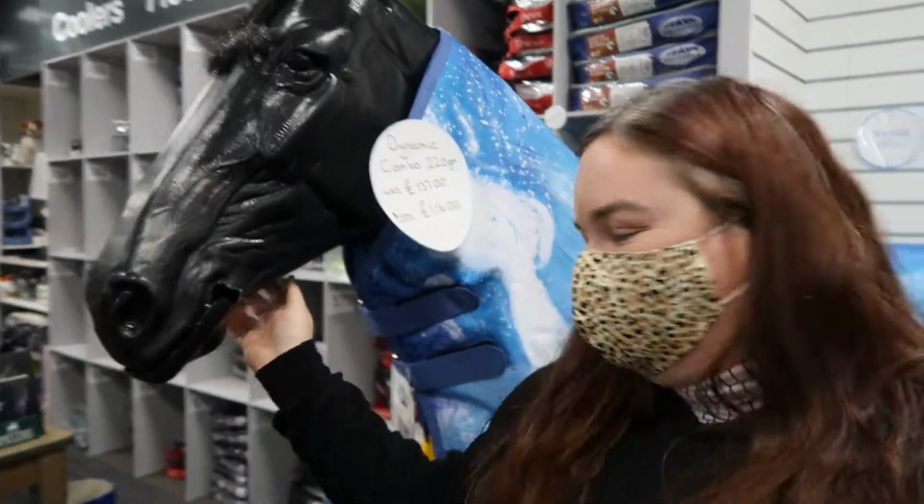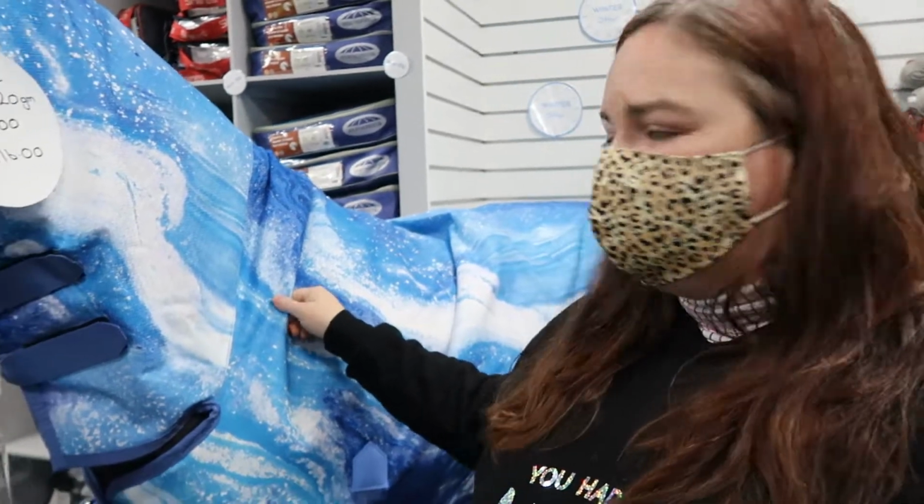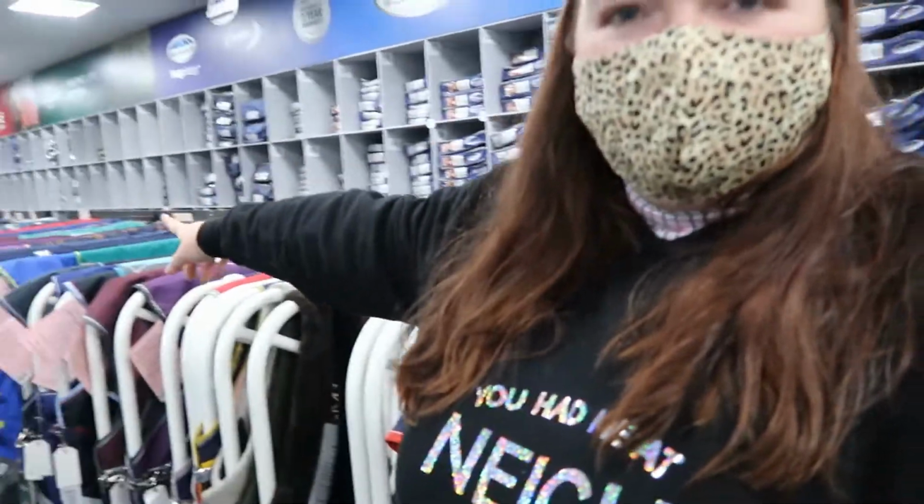Also, how nice is this rug? Look at this, being very fabulously modeled, of course. But yeah, lovely weather beater rug. Feels really good quality actually. But they've got, like, you want rugs? We got rugs. There is rugs upon rugs upon rugs here. Loads to choose from. Got some high-vis here, perfect for the winter. All your fleeces, right the way up to your turnouts. So pretty much any kind of rug you might need, they got it.